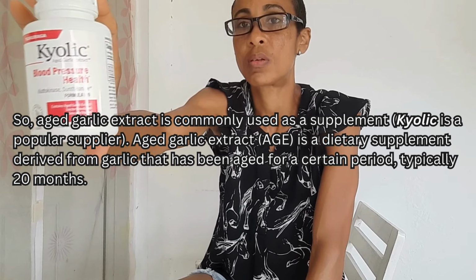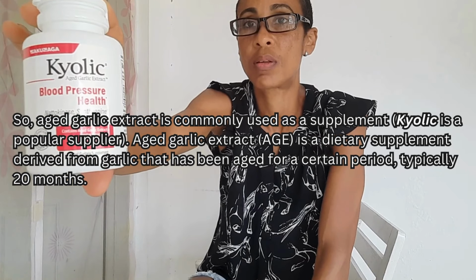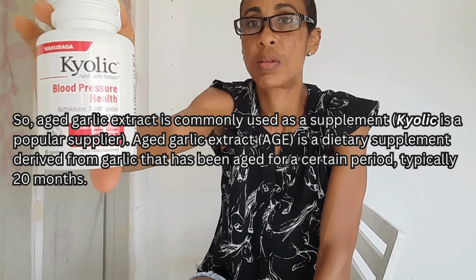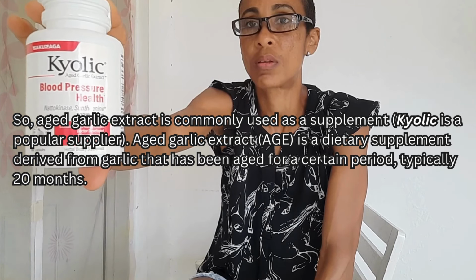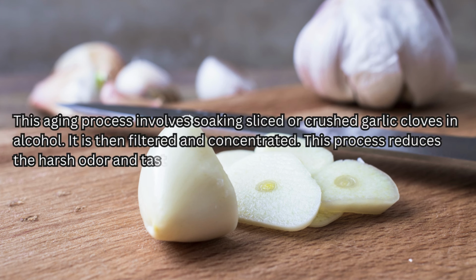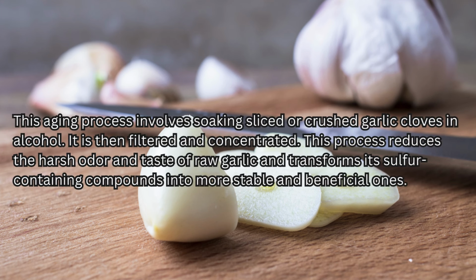Now, aged garlic extract, also known as AGE, is a dietary supplement derived from garlic that has been aged for a certain period, typically 20 months. This aging process involves soaking sliced or crushed garlic cloves in alcohol. It is then filtered and concentrated.